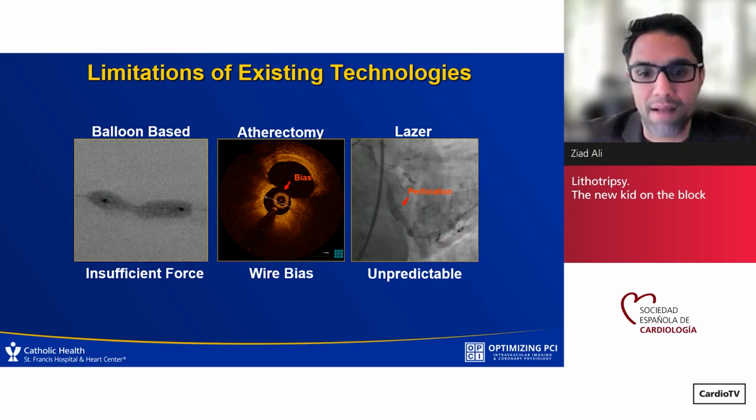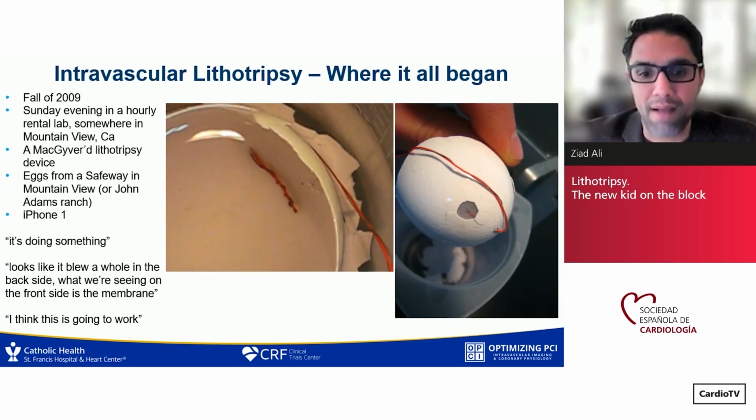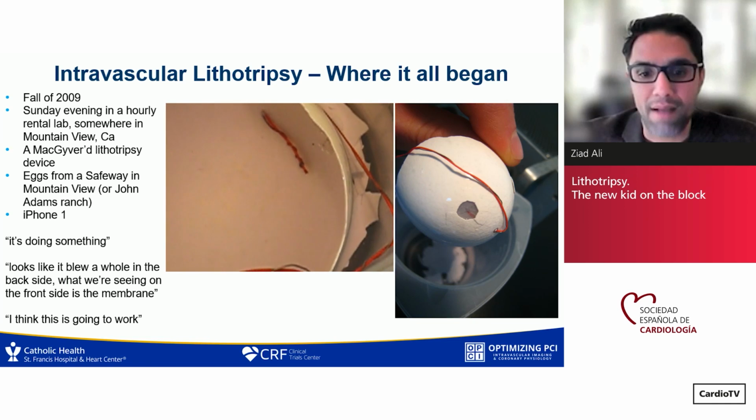The problem is, as soon as we start to put in stents, now, these are the limitations of the existing technologies. When you have balloon-based, you have insufficient force. When we perform atherectomy, we have severe wire bias, and laser, which is focused energy, really is unpredictable and uncontrolled because the amount of energy delivered can't easily be controlled, especially when you deliver contrast and create a cavitation bubble. So along comes IVL. Okay, so now this is still the low energy, but we're going a little bit higher voltage.